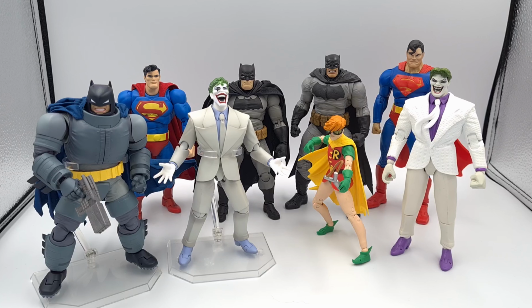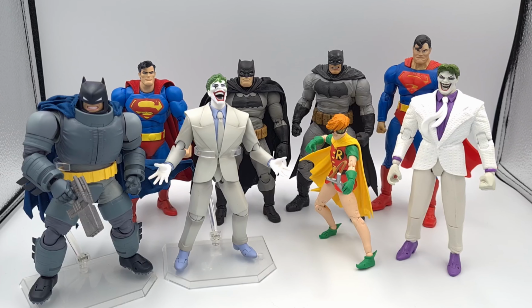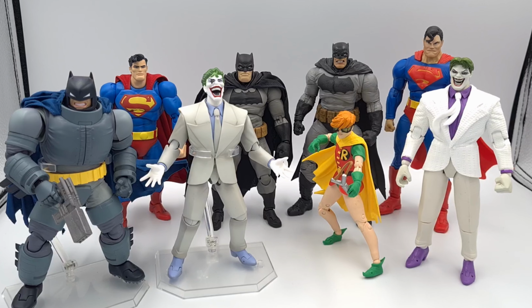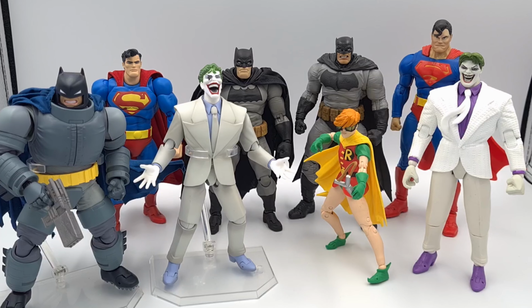With Mafex, they look more homogeneous, so it's easy to spot they're from the same line, and they work cohesively. Although Mafex has its share of problems as well, like how Superman should absolutely not be shorter than Batman, the cohesiveness of this action figure line is a lot better.